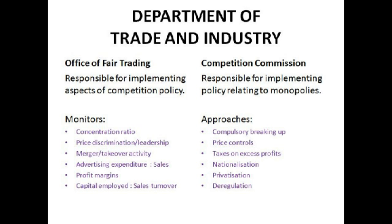If firms are found to exploit their dominant market position against the public interest, they're basically reported to the Competition Commission and they could be broken up. The Competition Commission is responsible for implementing policies related to monopoly, and they've got lots of ways they can deal with monopoly abuse. They can break up the monopoly, put price controls in place, tax excessive profits, nationalisation, which is state control of firms, privatisation, which is when they sell government assets to the private sector, or deregulation, which can encourage more competition to enter the market.